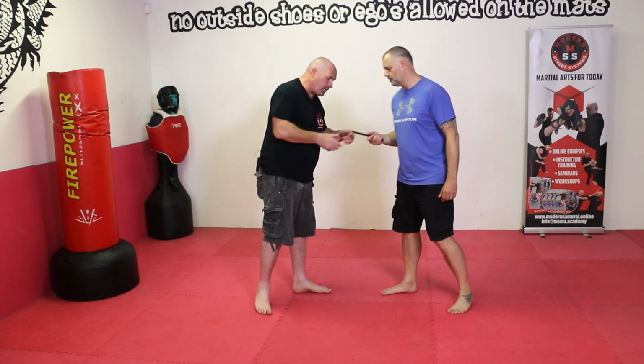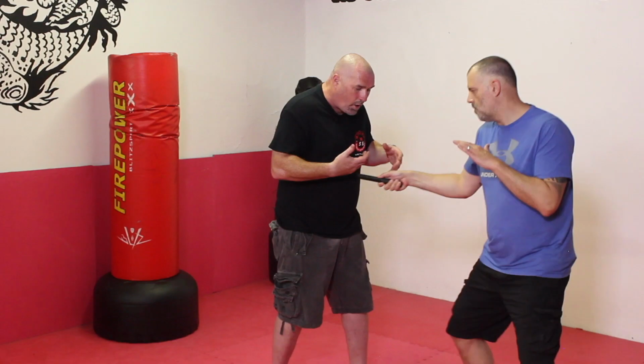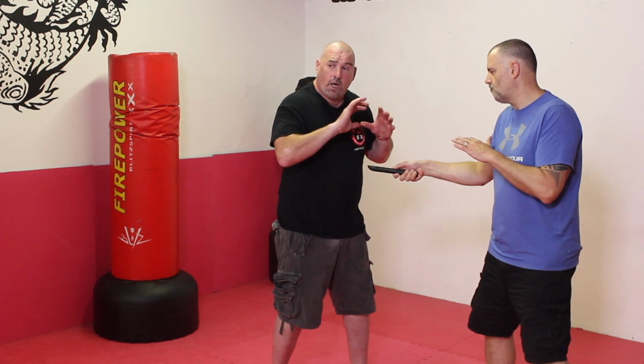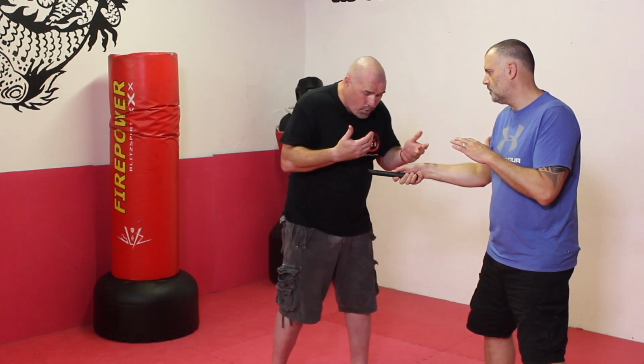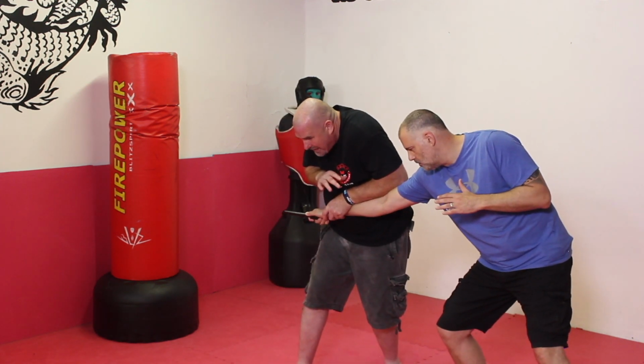So again here, if I give Steve the knife, and Steve is basically coming with a midsection strike, what I can do is look to come big, or look to come small. And what I want to do is come small. So as we're here, in this position, as he goes to thrust out, boom, I'm just dropping and containing here.